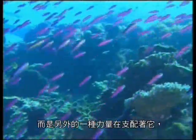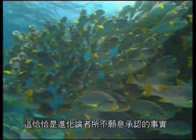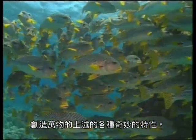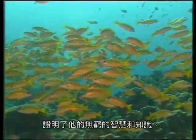As evolutionists accept, the camouflage behavior of living things is a method that has been brought about by means of intelligence. Yet the possessor of that intelligence is not the creature which employs it, but another force that rules it. And that is the reality that evolutionists do not wish to accept. Allah created all these wonderful features of living things, and they are proof of His infinite wisdom and knowledge.